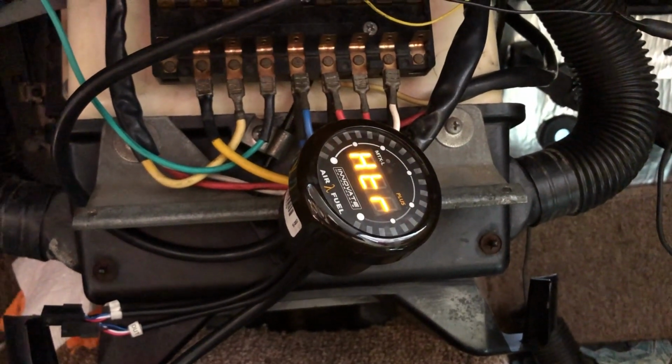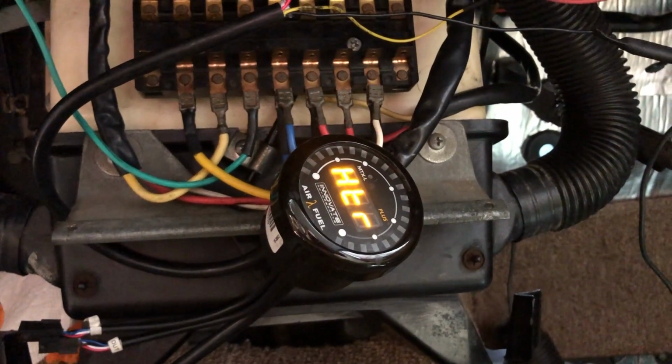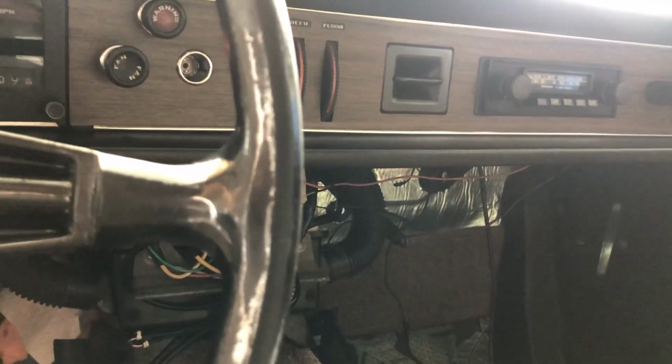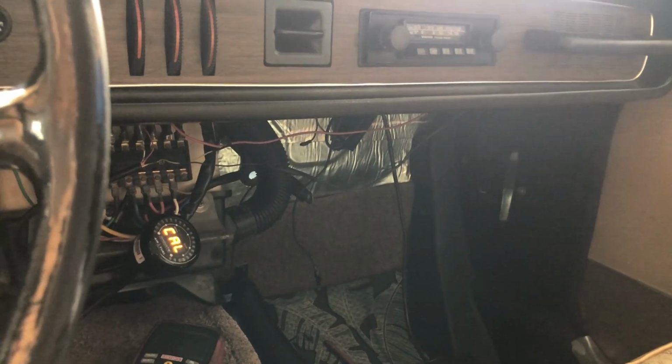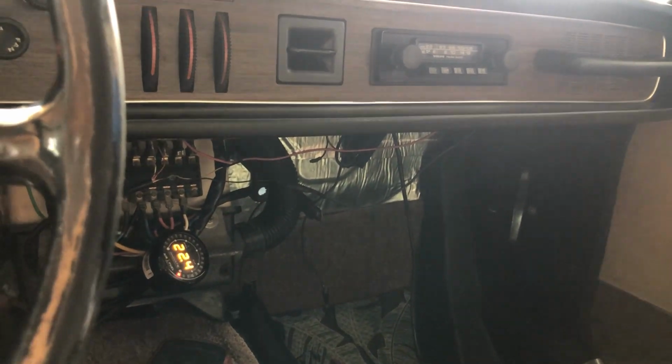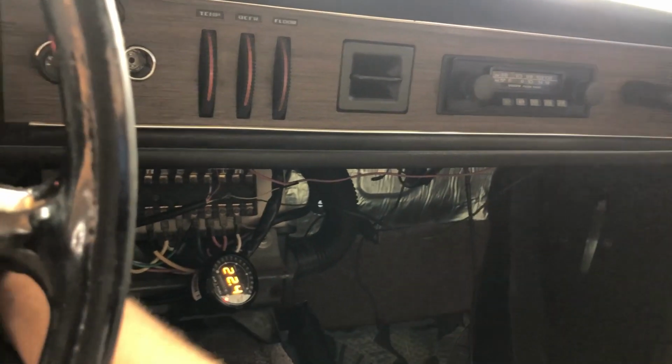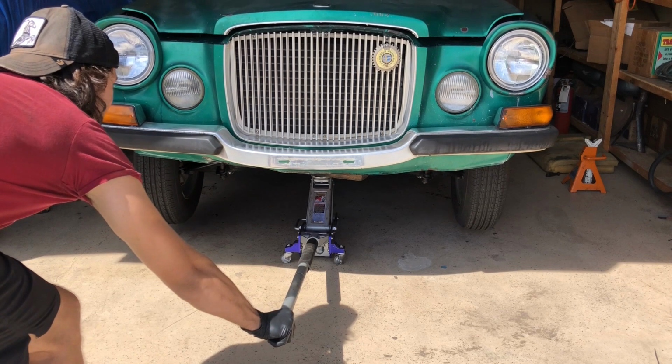Because the gauge is sitting in free air, just hanging out there, it's going to be reading pretty high, about 22.4. Here's the funny thing, they want you to do this on a normally aspirated daily driver every 3 months or 20,000 miles, or at least once a year. Okay, we're reading and we're calibrated. Shut this down, plug the sensor in, start the engine, go for a drive, see how our AFRs are doing.